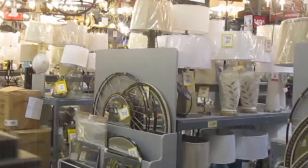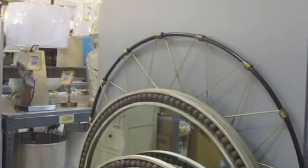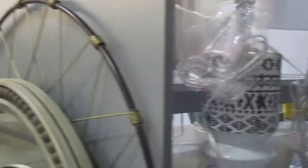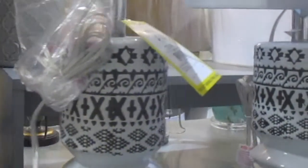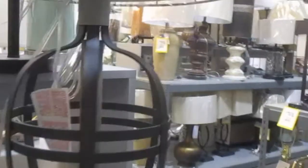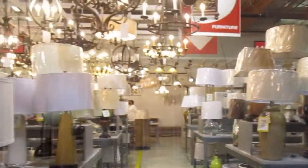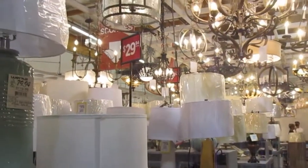This store has beautiful varieties of lamps that you can buy for your homes and office. I really enjoy coming to this store, whether window shopping or planning to buy one. They have really nice stuff. This is one of my favorite stores when I go shopping for lighting.